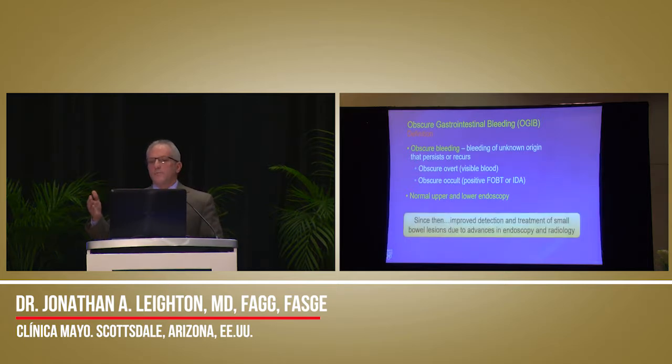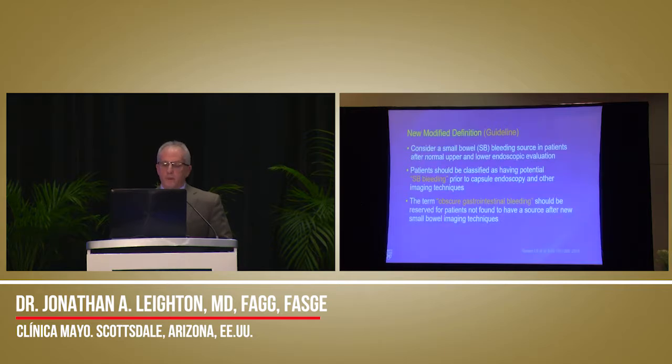But what I would like to communicate today is that since then, with improved detection and treatment of small bowel lesions due to advances in both endoscopy and radiology, we felt that it was time to modify the definition. So we suggested in the guideline that we consider a small bowel bleeding source in patients after normal upper and lower endoscopic evaluation, including second look endoscopy.